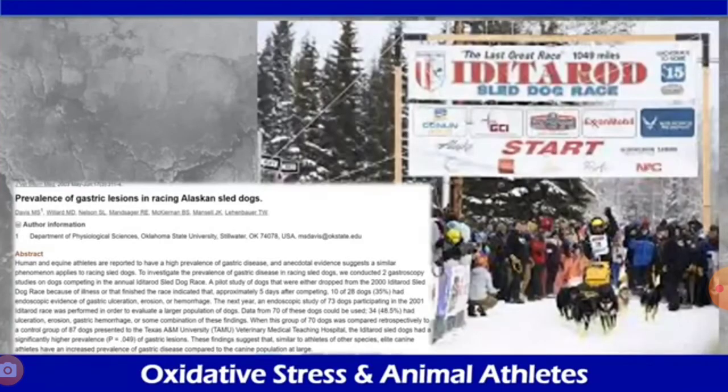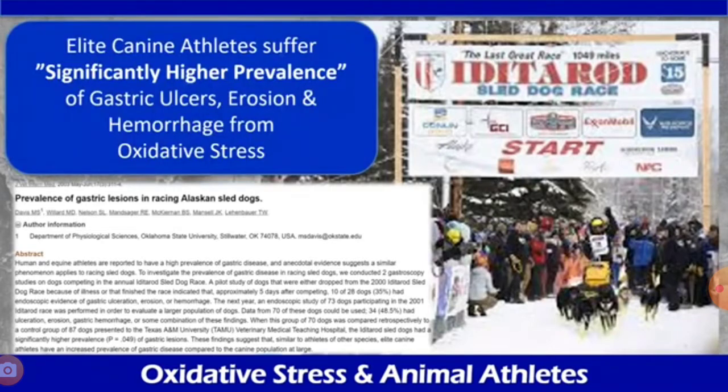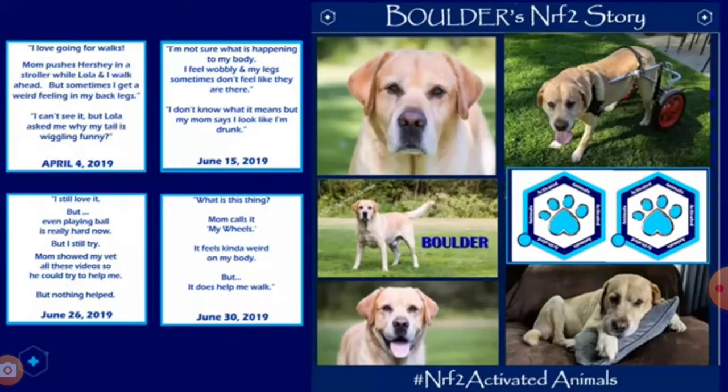And I wanted to share this with you because this is actually my breed, Alaskan Malamutes, and there have been studies done on oxidative stress. And what they found is that elite canine athletes, just like elite equine athletes, get more ulcers. Why? Because of oxidative stress. And what do we know is that Nerf 2 controls oxidative stress.